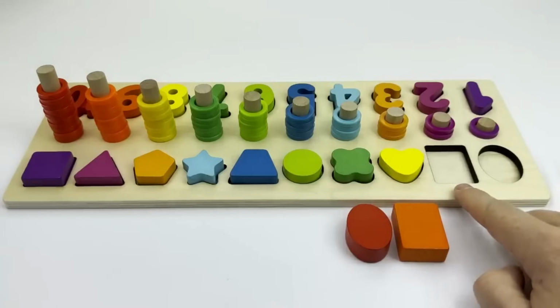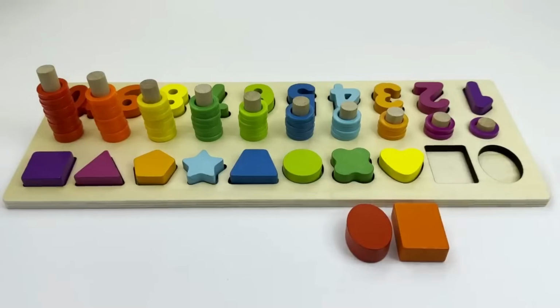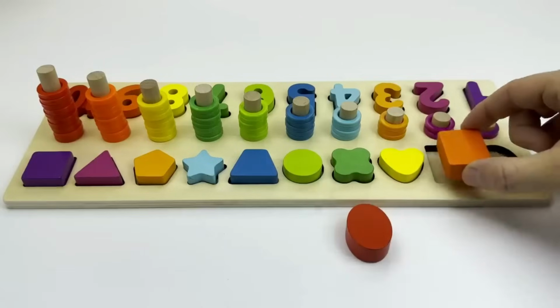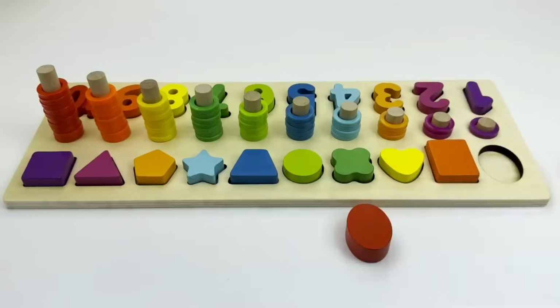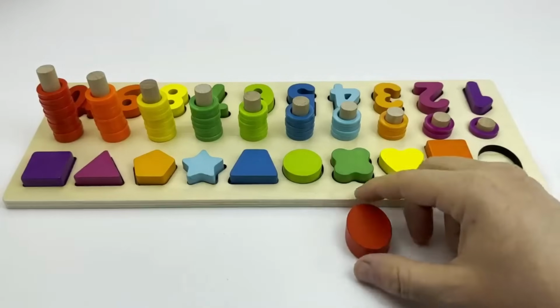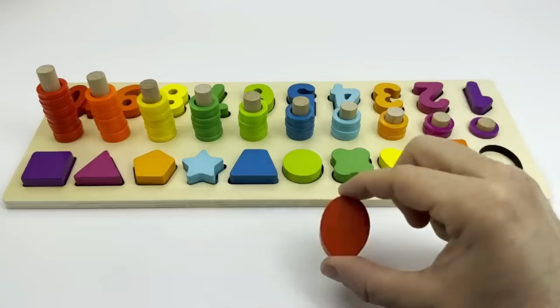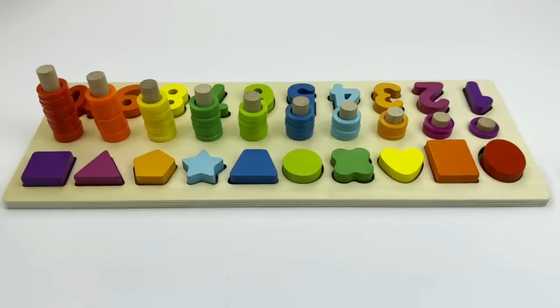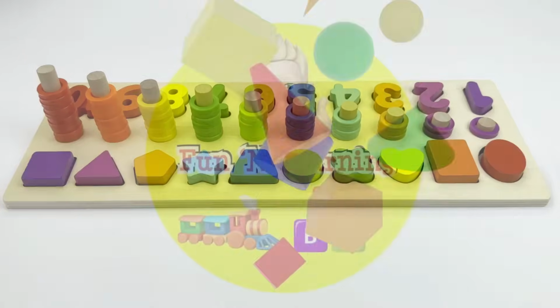Our next shape is a rectangle. Do you see the rectangle? There's the rectangle. It's an orange rectangle. Do you know what our last shape is? Right. It's an oval. We have a red oval. Great job learning your numbers, colors, and shapes.